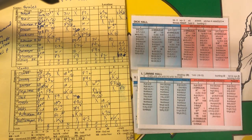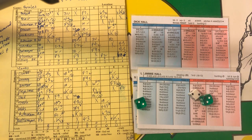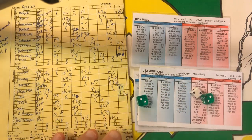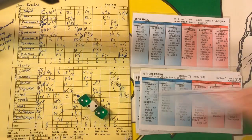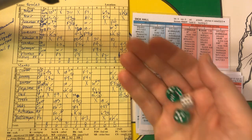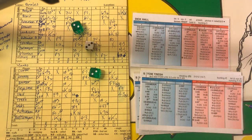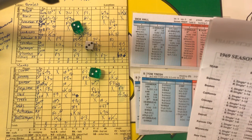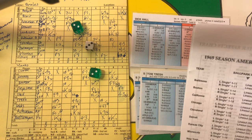All right. Jimmy Hall. It's a 2-4. That's a ground ball, second baseman Johnson. It's out number 2. And the Orioles are 1 out away from taking this game from the Yanks by a score of 2-1. And it's basically handing Stottlemyre his 3rd loss of the year. That's a 3-4. A 3-4 is a ballpark single. Ballpark single versus a lefty is a 1-5 in New York. A 1-5 is a single.